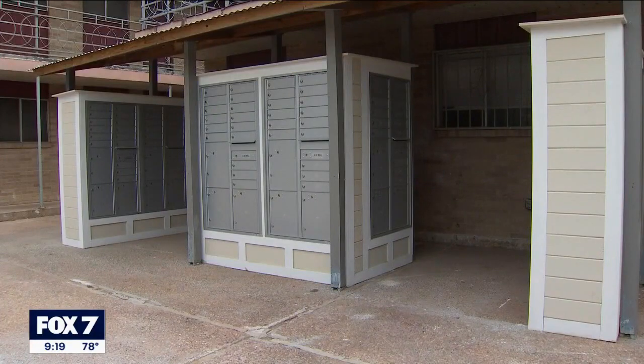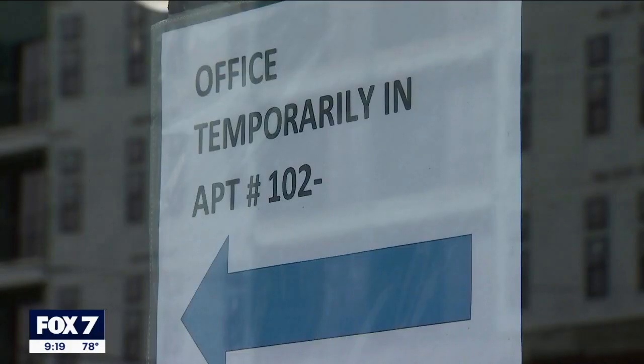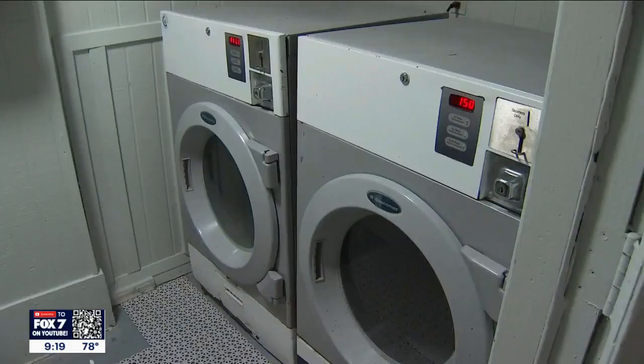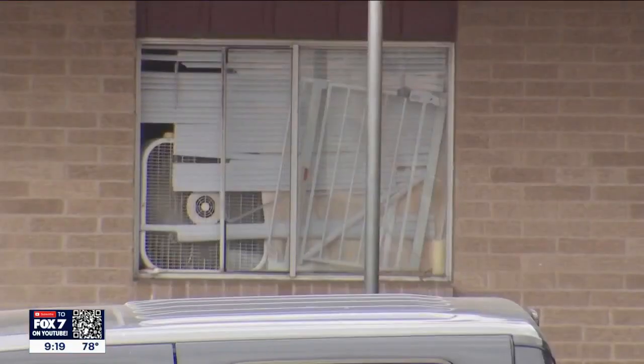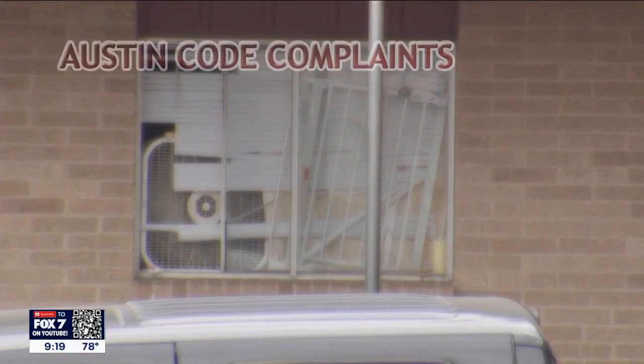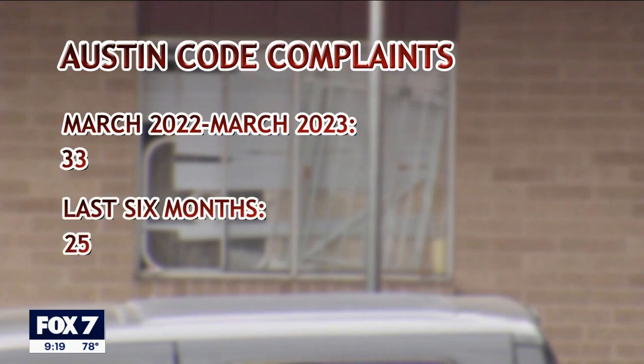The new mailboxes are now up and running as of March, as management continues to juggle new construction along with addressing ongoing maintenance concerns. We've done a lot of transformation of the property, with a lot more to come in the future months, in the future years. However, in the meantime, 33 complaints have been made to Austin Code over the past year, with 25 of those occurring in the past 6 months.